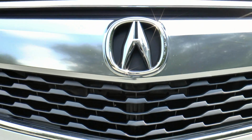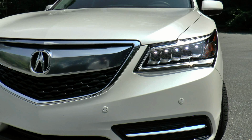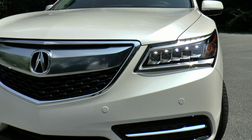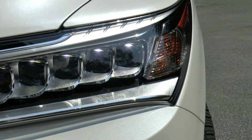In front, the MDX maintains a less pronounced Acura-style grille when compared to the outgoing model. More prominently displayed are the dual-eye LED headlights, which are reportedly whiter, brighter, more efficient, and longer lasting than HID or halogen headlights.